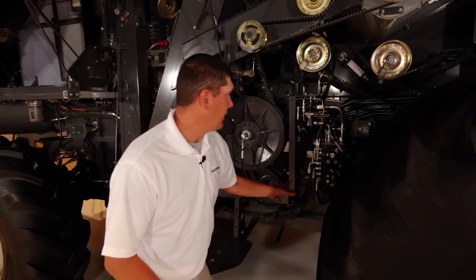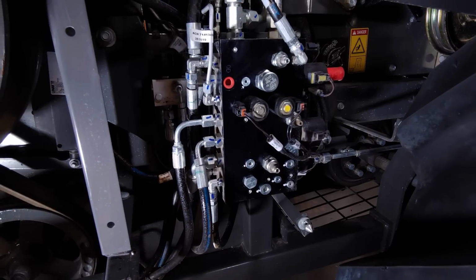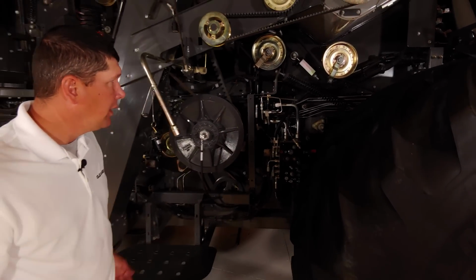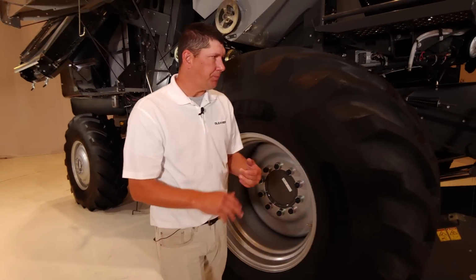One thing while we're here, we got the hydraulic valve block. We normally have a shield right here. Always keep this clean. Just blow it off, wipe it off every day, make sure it's clean. As we move forward, we talk about maintenance.